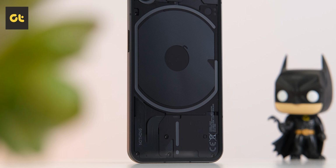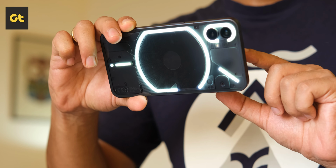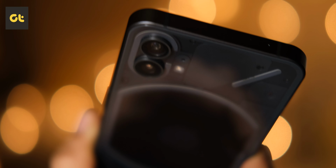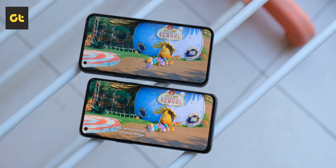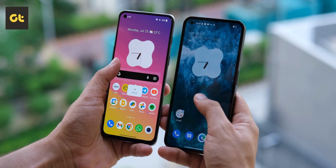The Nothing Phone's transparent glass back revealing the perfectly arranged components and the lights surely looks extremely different. And the glass meets the flat aluminum edges, making the phone feel extremely premium with its design as well. You also get uniform bezels in the front, which, while I personally feel are a little bit thick, the symmetry in itself does make it look better.